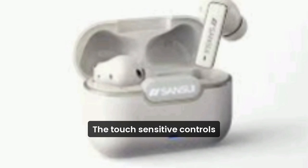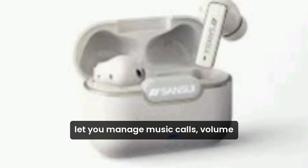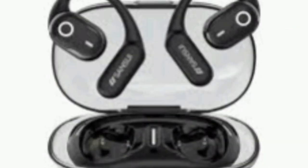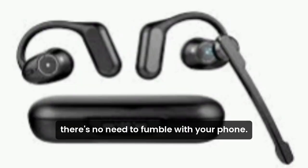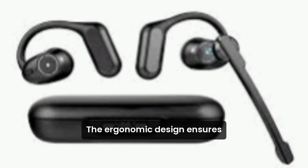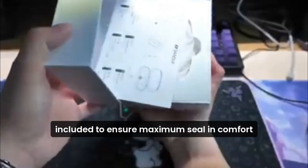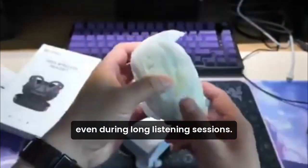The touch-sensitive controls let you manage music, calls, volume, and your voice assistant, like Siri or Google Assistant, with simple taps. There's no need to fumble with your phone. The ergonomic design ensures a snug and comfortable fit, with multiple ear tip sizes included to ensure maximum seal and comfort even during long listening sessions.